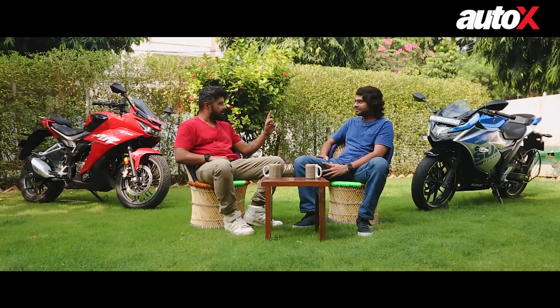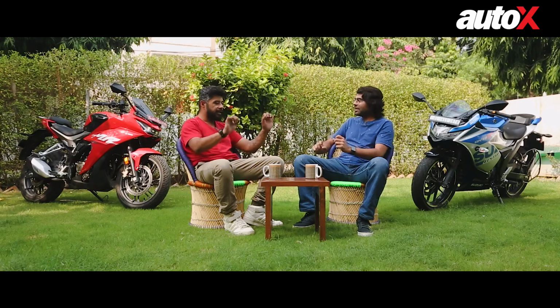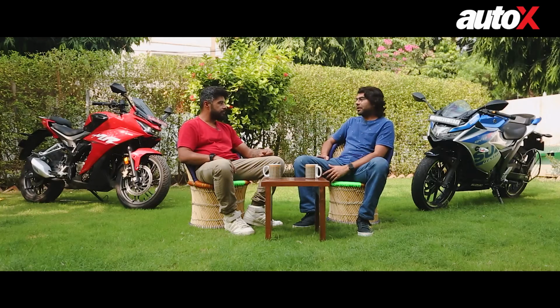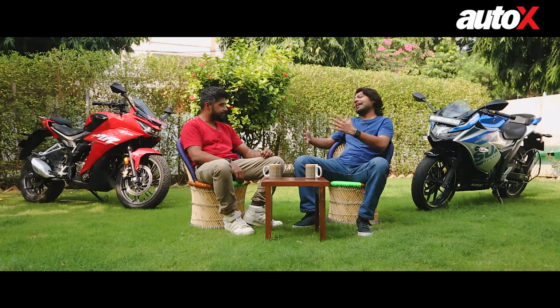I'll just give it one more positive, where those handlebars of the Karizma protrude a little further out, a little wider, so you get more leverage, and that helps you in traffic where you can throw it around into gaps. But on a long winding road, I'm just trying to find positives here. I think what we need to say over here is, while the Karizma is not going beyond the Gixxer, it's not too far behind either, apart from that one... Yeah, in every aspect, that's it.